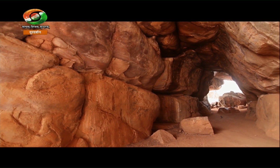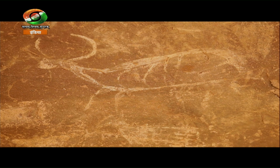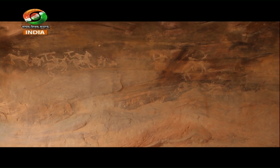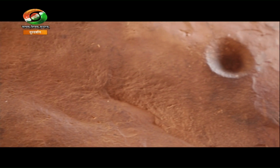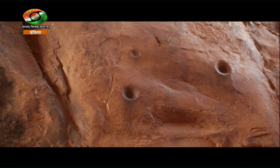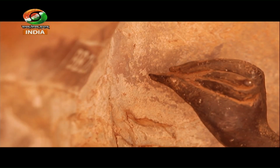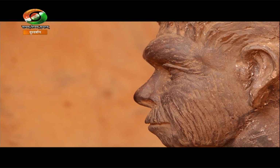They are also one of the largest repositories of prehistoric art, depicting human and animal figures to more elaborate hunting scenes. Cupules, or small excavations on rock surfaces found in Bhimbetka, are believed to be some of the world's oldest. Archaeologists have also found artifacts from prehistoric cultures, ranging from pebble tools to hand axes and cleavers.